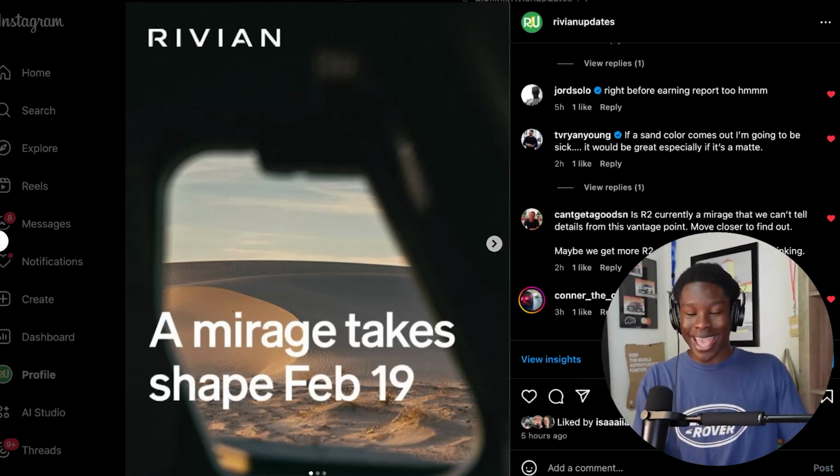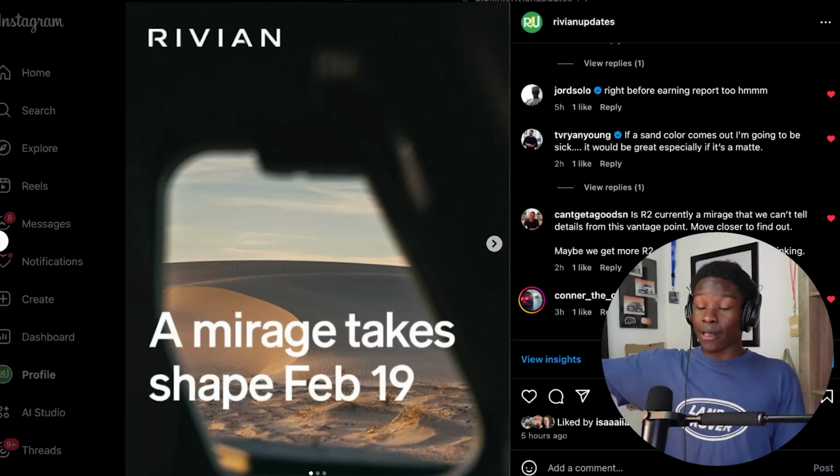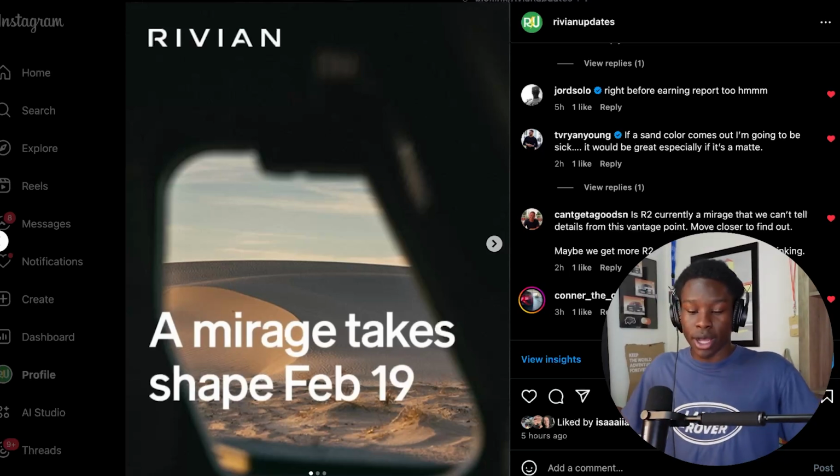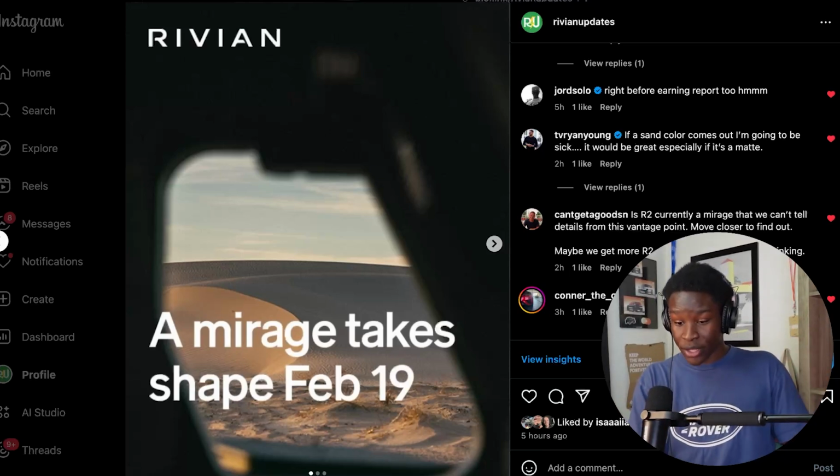I think that would fit the adventure colors that Rivian goes for, right? We have Red Canyon, Limestone, El Cap Granite, which is named after El Cap Mountain in Yosemite National Park. Glacier White, right? All of these nature colors and names, a sandstone California Dune color would go hard.